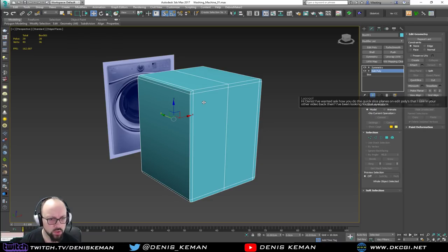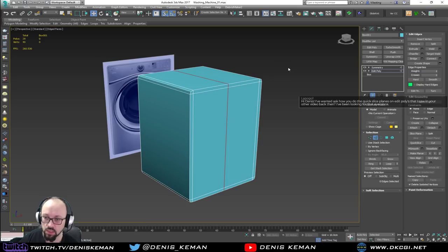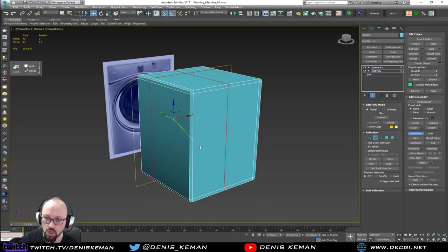I want to ask you, do the quick slice planes on edit poly. In the quick slice, just select anything that you have with the edge selection and hit the quick slice button here. That will do the thing. Otherwise, I do the slice plane. You just click this and it can help you draw wherever you want this yellow plane, and it will cut into your model. All right, turn off slice plane.